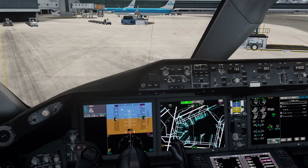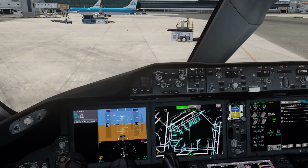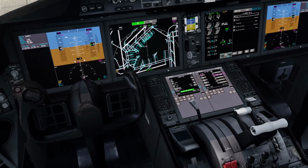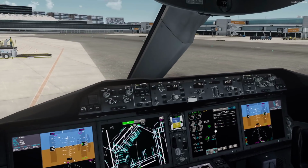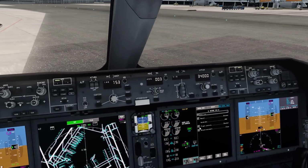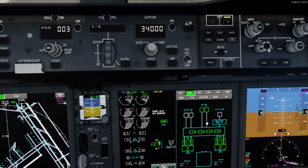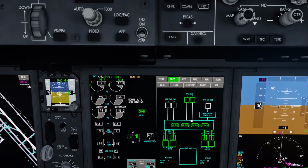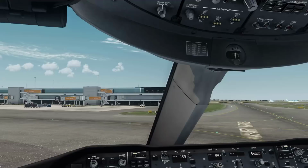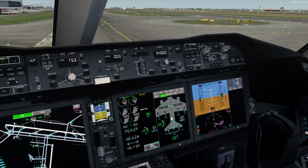Okay, so engines are all running, right? They're still spooling up, I think. Oh no, they're just stabilizing. I'll let them stabilize, then we can turn off the APU. Is there like an electrics page or something? System. Electrics. Okay, that's nice. So we're getting power from the engines, which is good. APU power is just cut off now because we're getting power from the engines, so the APU can come off. And we can go to the flight control check.